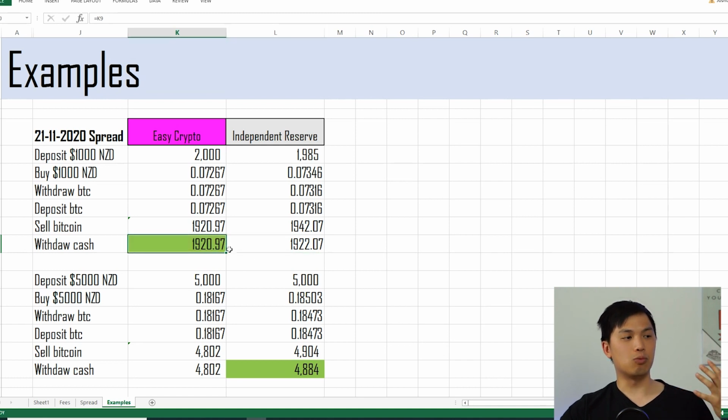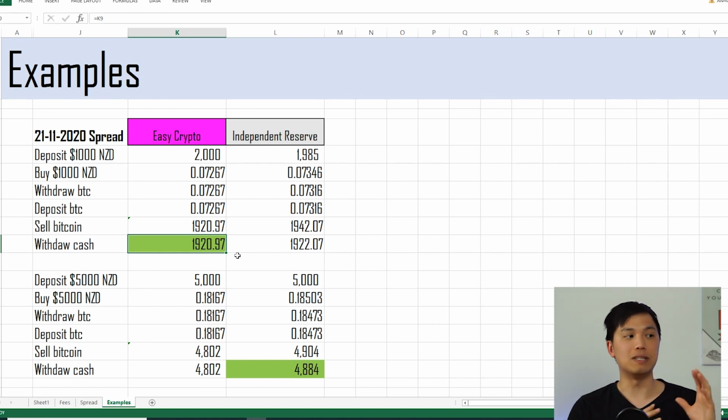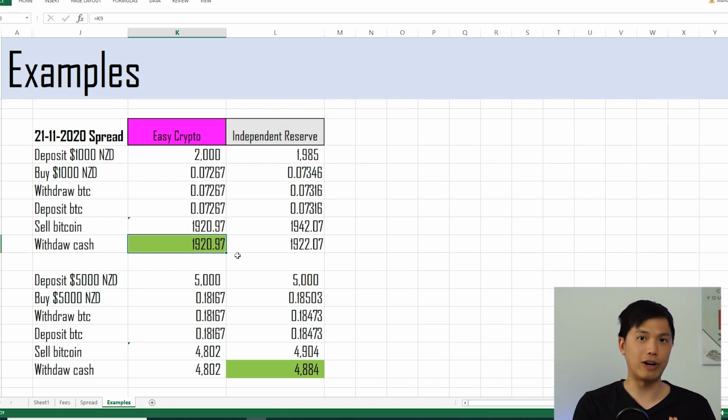So in other words, if you are buying less than $2,000 worth of cryptos, EasyCrypto might be the best platform for you. But on the other hand, if you're buying more than $2,000 worth of Bitcoin, then Independent Reserve might be a better option. Now, obviously, this whole dynamic changes if you do have an Aussie bank account, then you won't be charged that $15 fee, which would make Independent Reserve a lot more attractive.